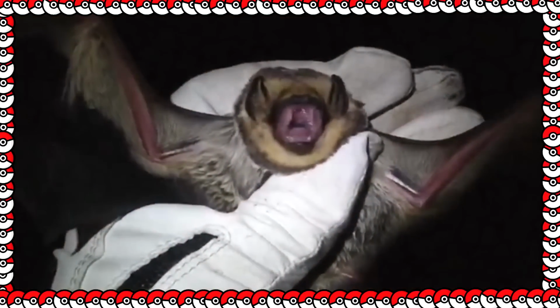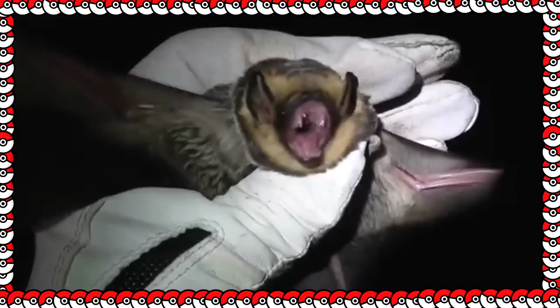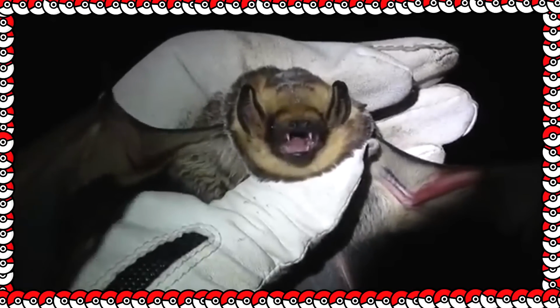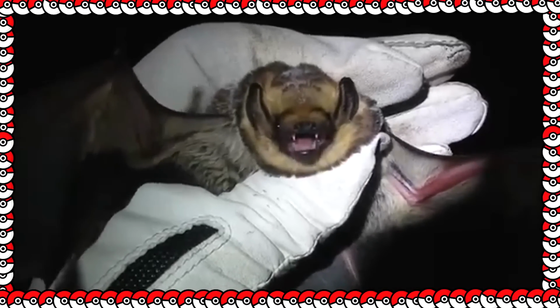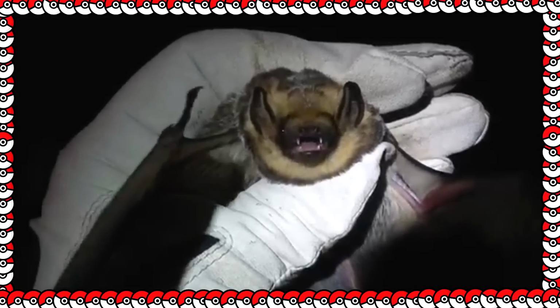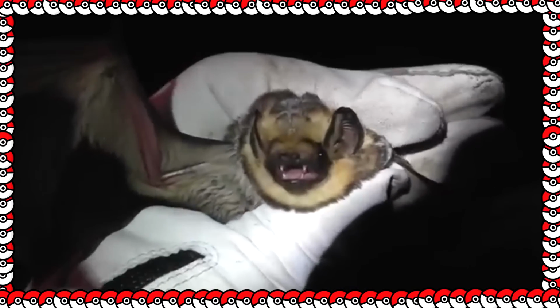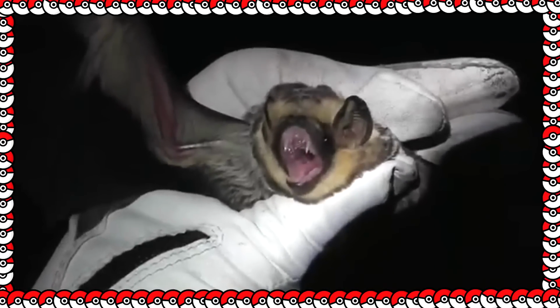Now look at this thing. Is it not just the best? It's just awesome. It's known for having this kind of frost-like effect in its fur. You know, like when you wake up and it's been a freezing night and there's a layer of frost on the ground? That's what this bat looks like. It looks like it's been rolling in caster sugar, and I just think that's fantastic.